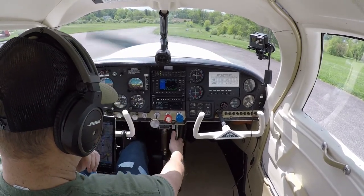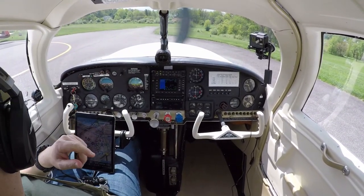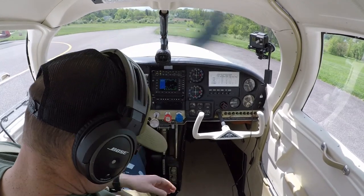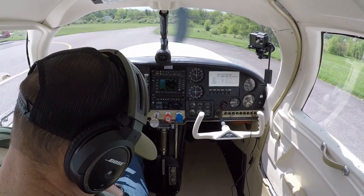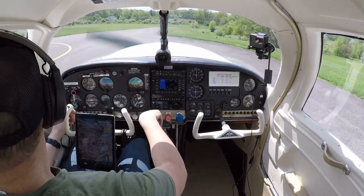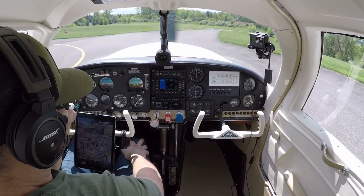We're all set. Sky Manor traffic, Piper Cub, final approach, runway 7, Sky Manor. Northbound traffic, white and blue Warrior, turning down to runway 5. So we're set. Going to wait for him. Outside temperature is 84 now, on the ground.